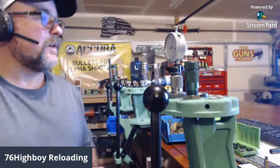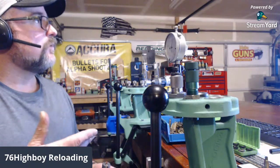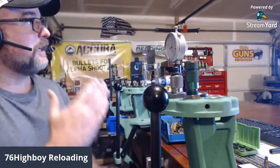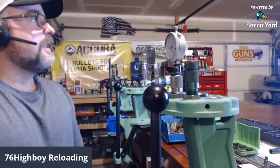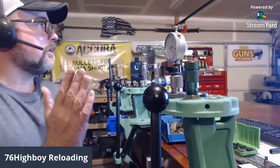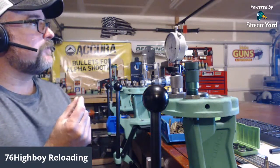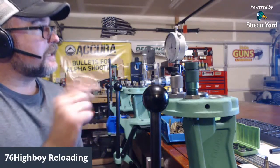Okay? Now, what we're not doing, we're not bumping back. We're full length sizing down somewhere to a SAAMI minimum chamber. So this is for our AR-15. I have multiple AR-15s, so I want a round that I can shoot through all of them. It will cycle, just like factory. If you only have one AR-15 or you want to load for one specific one, then you can begin sizing back.